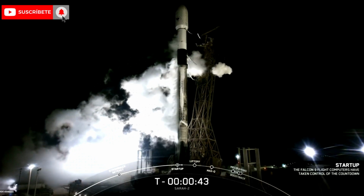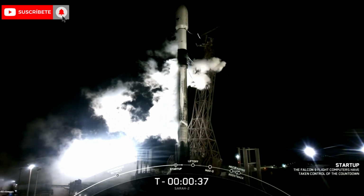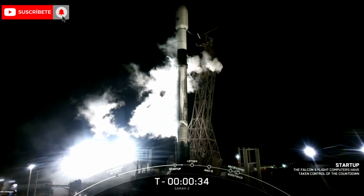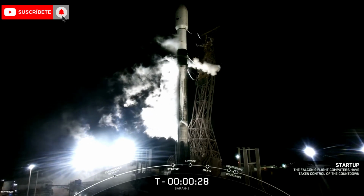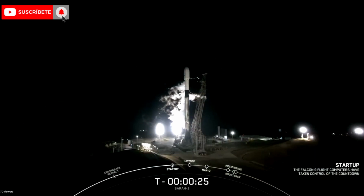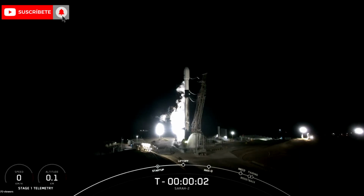LD is go for launch. And you heard that call out. We are go for launch, so all systems are go for an on-time liftoff of Falcon 9. T-minus 30 seconds. T-minus 15 seconds. T-minus 10, 9, 8, 7, 6, 5, 4, 3, 2, 1.